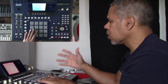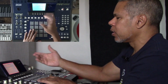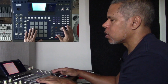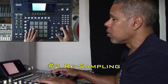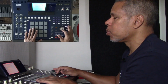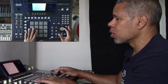The other thing that I really like about the 4000 is when you're in the sample editor, you have a series of editing functions that you can perform. And one of those that I think is outstanding on the 4000 is the ReSample. ReSample on here is really dope. And to me, what makes it so dope is the fact that you can change the sample rate, the bit depth, and the quality, which is really dope.